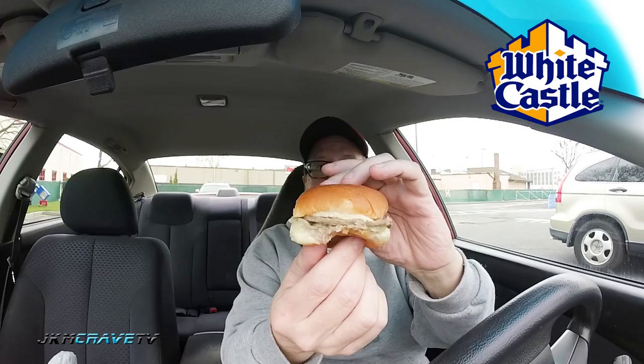All right, let's see if the French onion is anything better. All right, here we go, French onion. Looks like your typical classic slider, but these are fresh from Whitecastle. You know what? I'm gonna add a little bit of ketchup and see if that makes any difference.